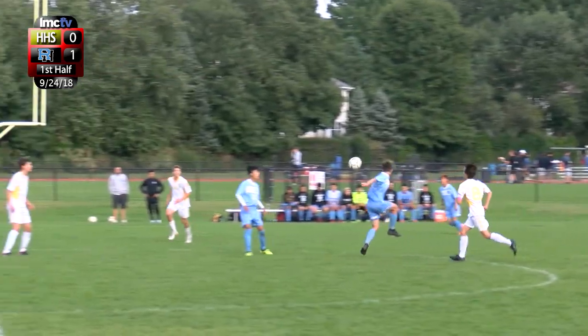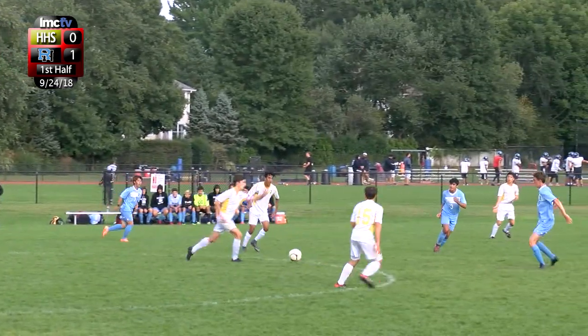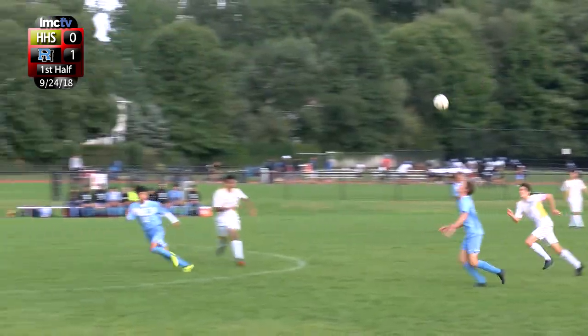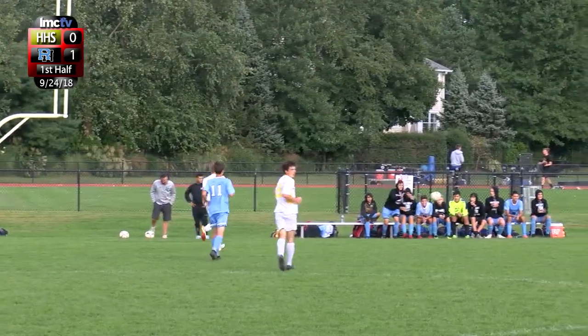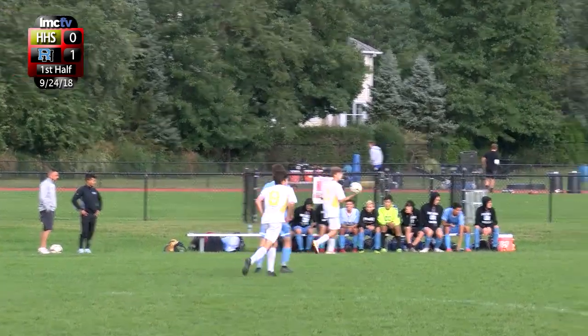So this one is headed. Good header by Hendricks. As he goes for the steal, he misses. So Fujiwara kicks this one out of bounds, and it'll be Hastings taking it out on the side.